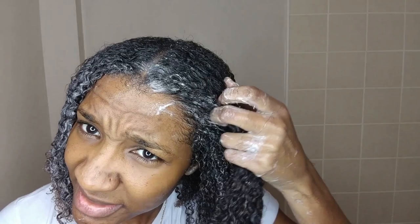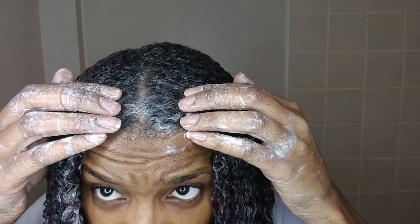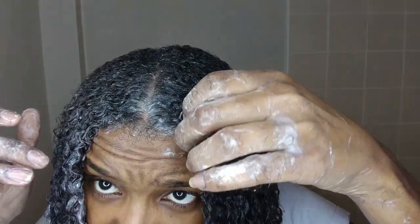Okay guys, so as I said, that's it. I just wanted to show you every step. If you can see my hair guys, the roots are nice and smooth, but they still keep their curls.